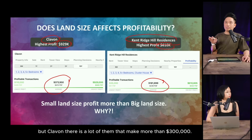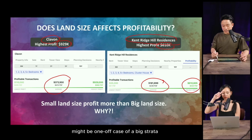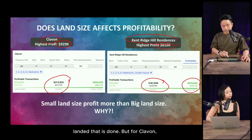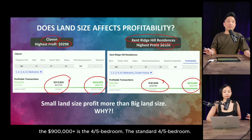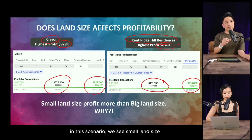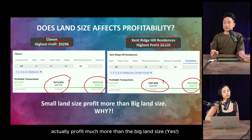there is a lot of them that make more than 300. That's why the average is at 300. Yes, so sure, this 610 might be a one-off case of a big strata landed that is done. But for Clavon, the 900 plus thousand is the 4-5 bedroom only. The standard 4-5 bedroom. So average 2 bedroom or 200 plus thousand. So in fact, in this scenario, we see small land size actually profit much more than the big land size.